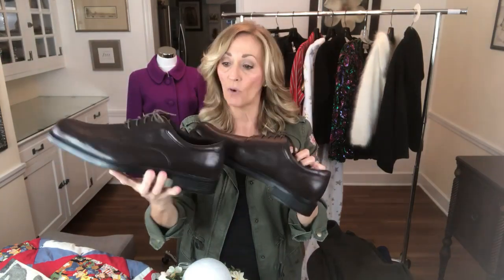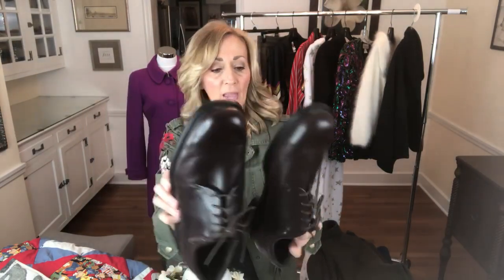I paid $8 for them, and they're in great condition. I did go ahead and use the Martin Balsam polish on them, or cream, and I just gave them a little cleanup, but as you can see, they're in great shape. And I expect to get probably around the $35 to $40 mark for these.